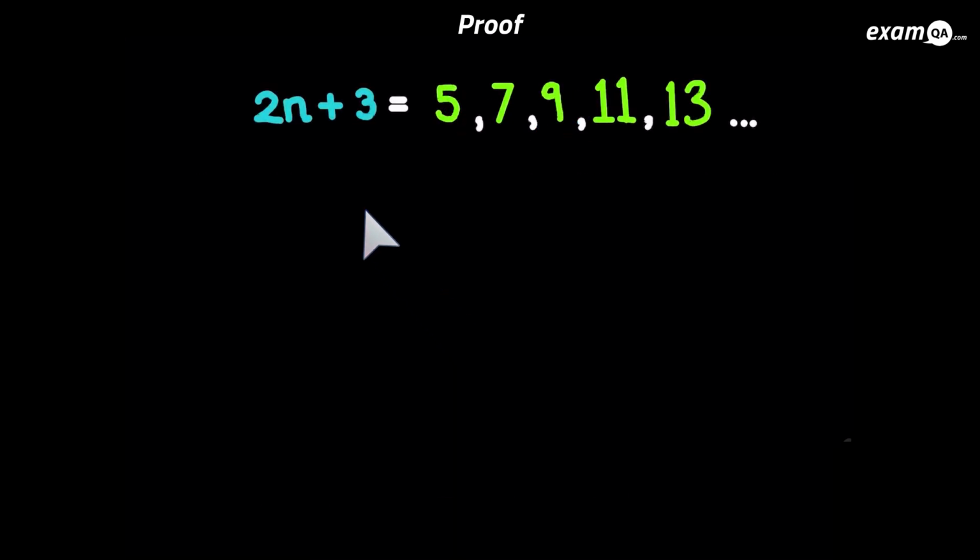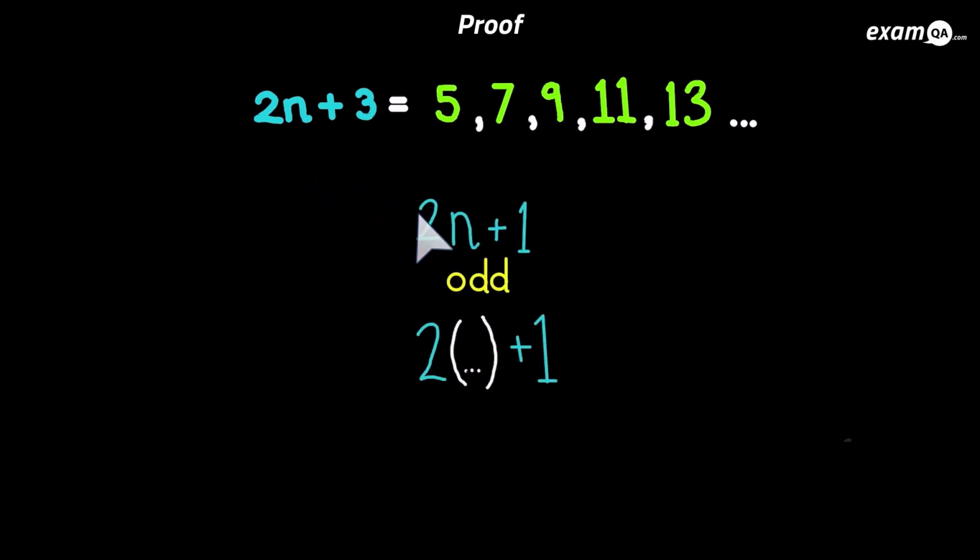Here's another expression from the first part of the video. And we said this expression always gives odd numbers. Now we want to prove that it always gives odd numbers rather than just looking at it. Remember that all odd numbers are in this format, 2n plus 1. So you want to be able to factorize out 2, like here, and leave 1 outside. If we can do that, we've proven that it's odd for all values of n.